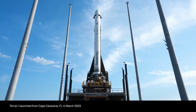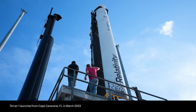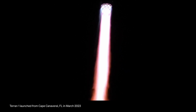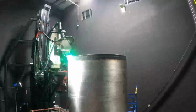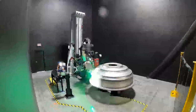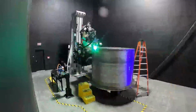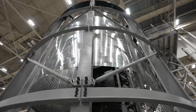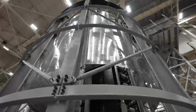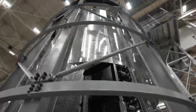We built a rocket that was 85% 3D printed and launched it to space. We proved the viability of our additive manufacturing tech. Coming off of the Terran 1 program, where the primary tanks were wire arc additive manufactured, we reviewed that decision again for the Terran R program. Coming out of that trade, we felt that for Terran R, right now and right today, friction stir welded aluminum alloy tanks are the best choice for us.